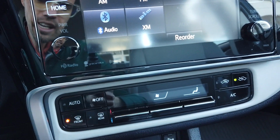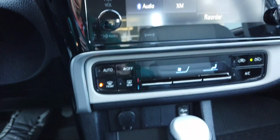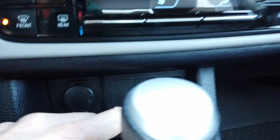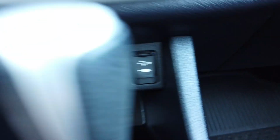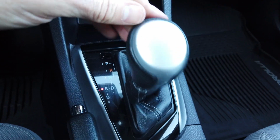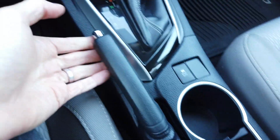Down below here is your heating and air conditioning controls. I love that it has the auto feature, so you can set your temperature, hit auto, and it's automatically going to regulate how much heat comes out and where it comes out. Has a 12-volt power socket here, and then underneath here is going to be your USB and auxiliary plug for cell phones. Nice little slot down here. This isn't automatic. Does have ability to go into each individual gear as you get down in there. Couple beverage holders here. Does have the handbrake.